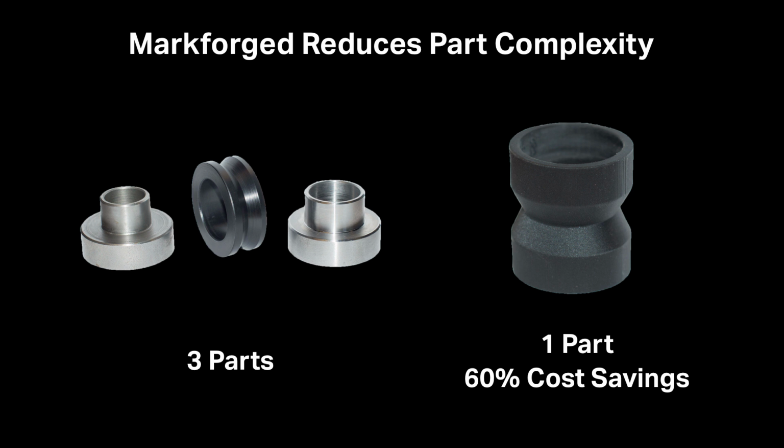Very cool. And so all in, how much money do you think you were able to save the customer on these roller sets on a per roller basis? I estimate about 60%.